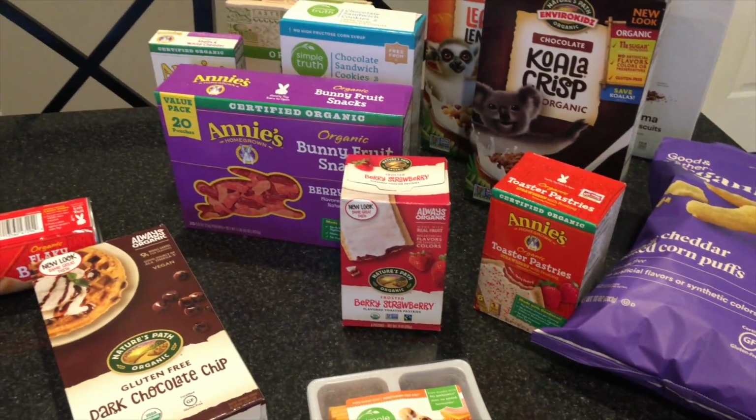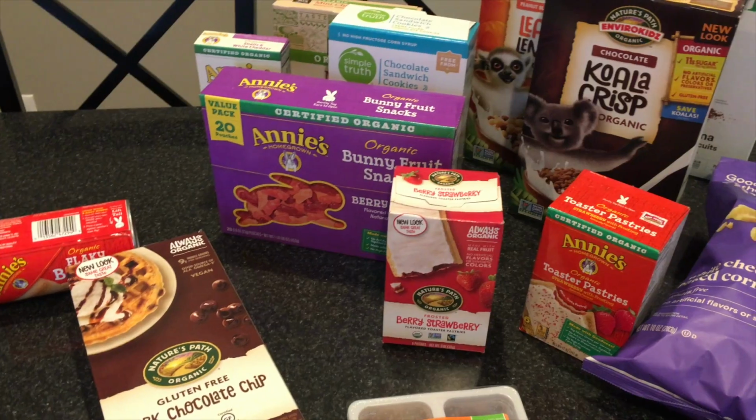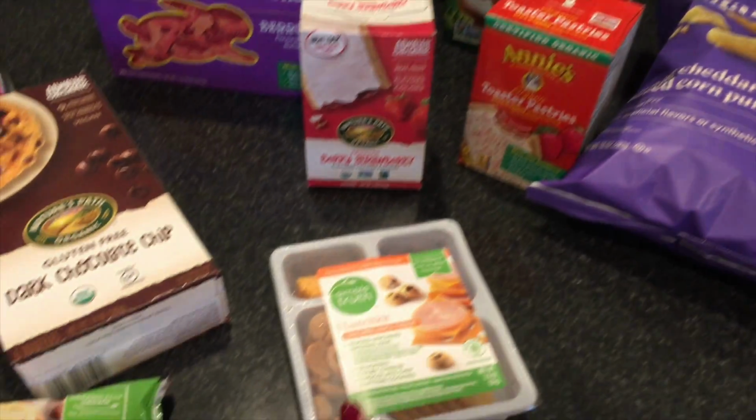Pretty much everything here is Annie's or Nature's Path. And there's a couple things from the Kroger brand Simple Truth organic line, or just Simple Truth, which is not organic, but it's still more natural. So quite a few things from there.